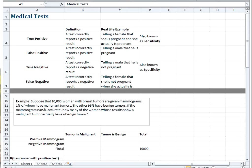A false positive is when a test incorrectly tells you that you have a condition. So it would be like telling a guy that he is pregnant. That's not possible. That's a false positive. It is anatomically impossible for a guy to be pregnant, so it would be a false positive if a male took a pregnancy test and it came back positive.